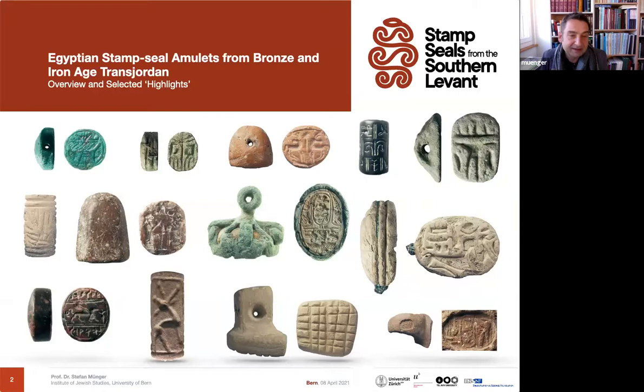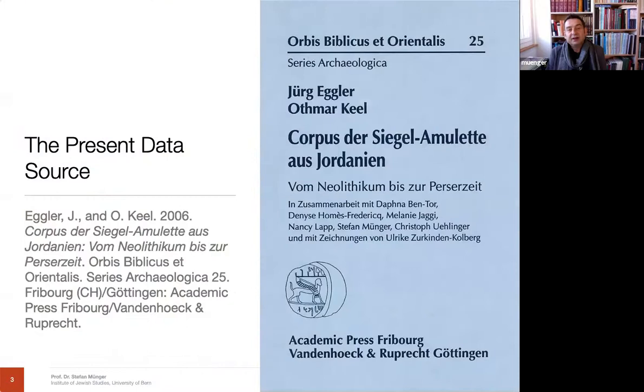In doing so, I will heavily rely on Jörg Eggler's seminal catalogue about the seals and sealings unearthed in present-day Jordan. This standard work that Eggler co-authored with Othmar Keel presents all available data until roughly the year 2005 and is a benchmark for the study of the glyptic material found east of the Jordan River. It not only comprises actual stamp seal amulets, but also includes the by then known cylinder seal material from this region.